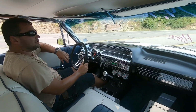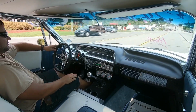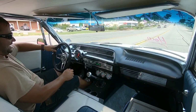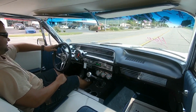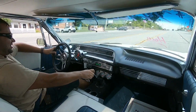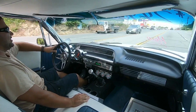Car's low in the front. Got some water dripping in. Gets between that trim on the outside. Speedometer is coming up on the dash. Steering's got a little bit of slack in it. You see that? Steering wheel's not centered up. Motor feels nice and strong. There you go. Kick down works.